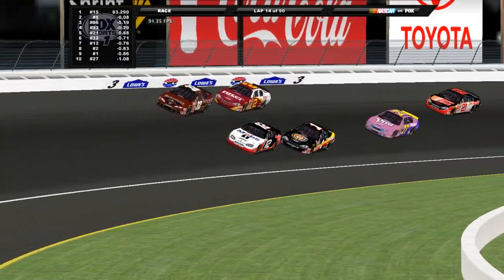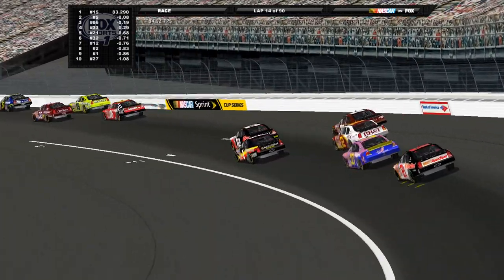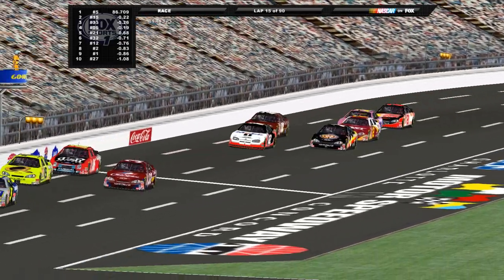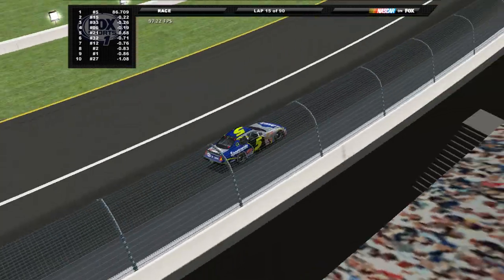Now the 32 of Elliott. Gonna try to hold him off up high. Is not gonna be able to. Oh, almost more contact. I think they did make more contact behind them. They're still keeping it straight. Kyle Busch goes to the race lead.